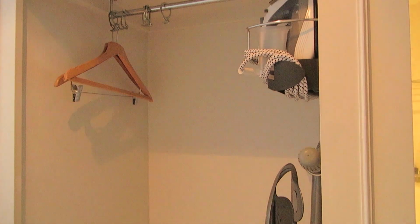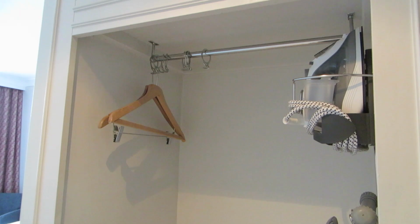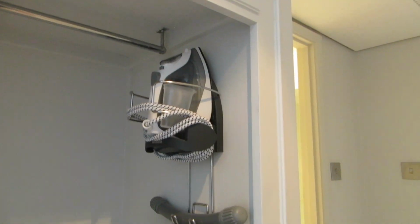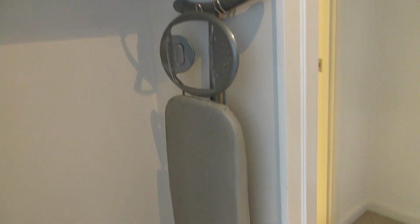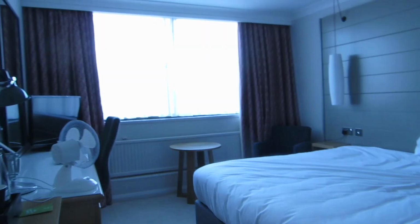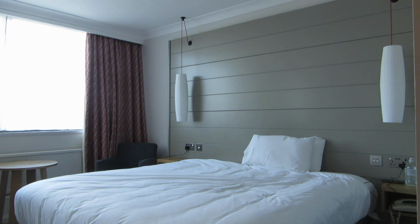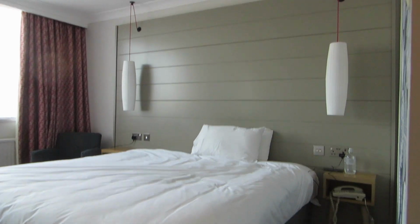Just as we come out of the bathroom, we'll notice here we've got a bit of hanging space. Although unfortunately there's only two hangers, we do have an iron and an ironing board. Although sadly there is no safe in this particular room. So here we go. Let's have a little look at the main room.